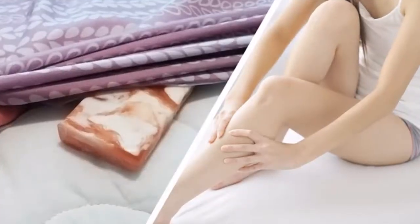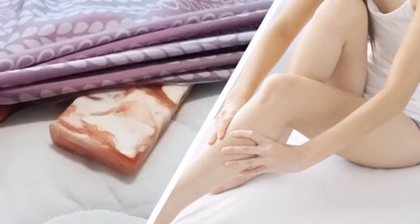She puts a bar of soap under her sheet. The reason why is genius. Hello everyone, you've probably heard all about restless leg syndrome and leg cramps, the most common symptoms and causes.